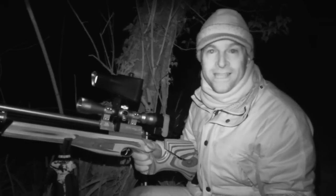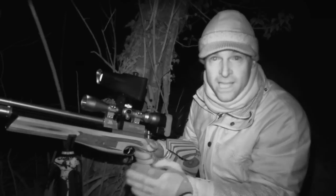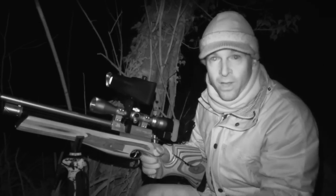Oh, there's still more rats there, but there seem to be even more moving just a bit further along on the bait spots that I can't quite cover from here. So what I'm going to do is up sticks and set up where I can cover those ones.